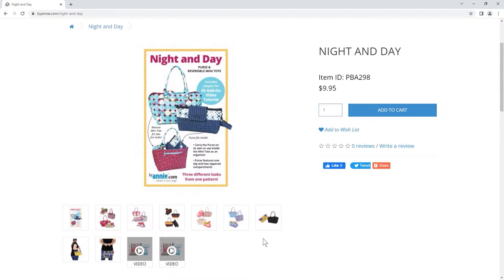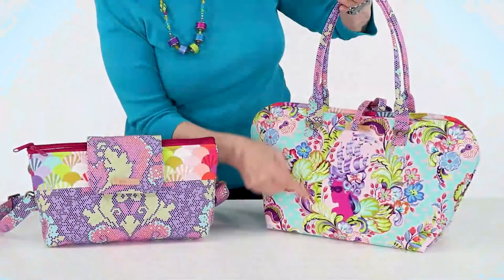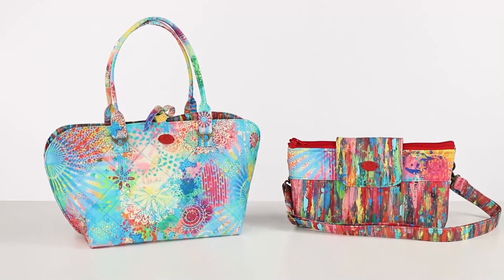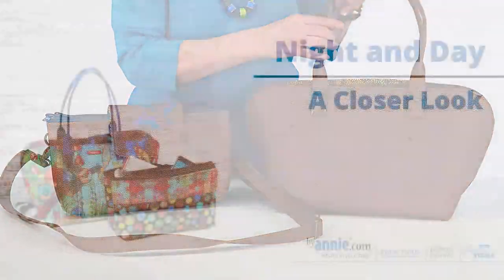If you have more questions, be sure to watch the A Closer Look video, which gives more info about gathering supplies and customizing the project. Whether you're just running errands or headed out for an evening on the town, you are sure to love this versatile person tote.